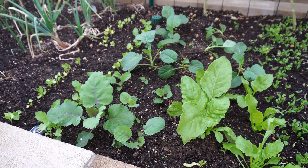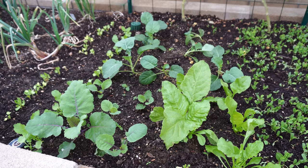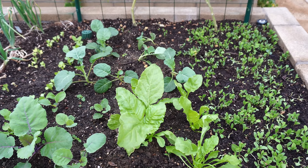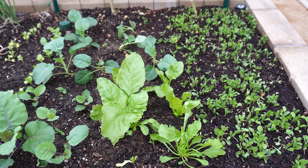We have some more brassicas, like cauliflower, kohlrabi, cabbage, and some spinach plants. And we also sowed some fenugreek seeds that have now germinated. You can see that on the right side. There are a lot of seedlings that have emerged.